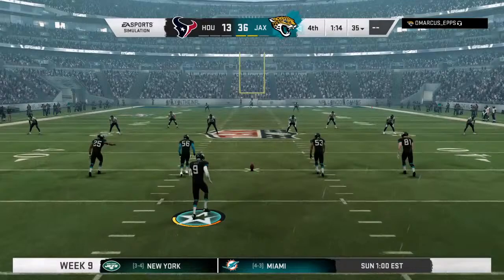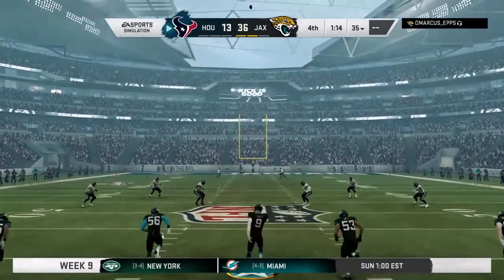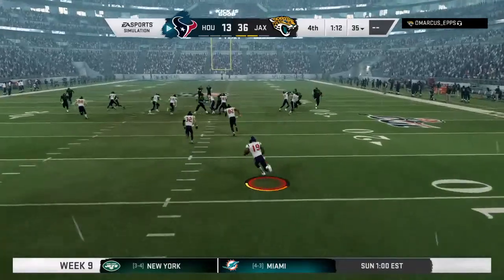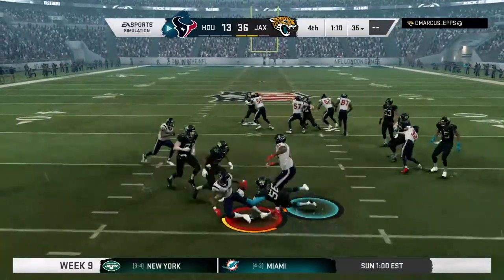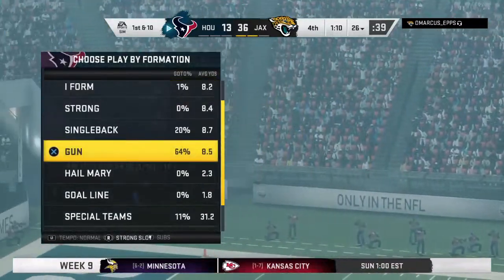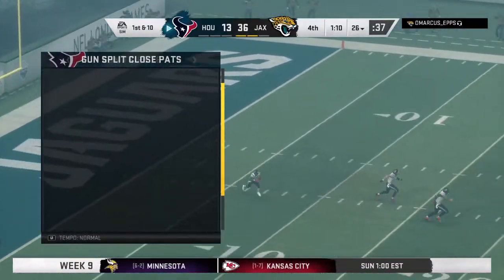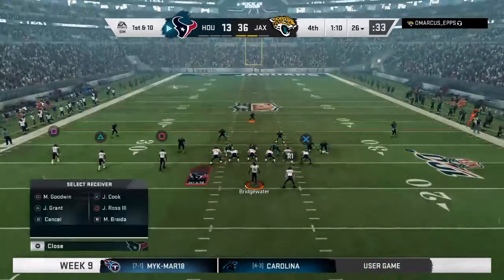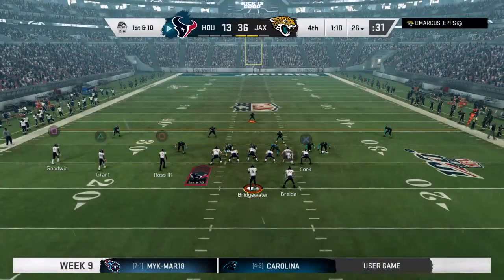Tucker now to kick it away following the touchdown. This is taken at the 3, and he'll take it up past the 25 to the 26-yard line. The Texans offense ready to go here for their next drive. They're down big here late.